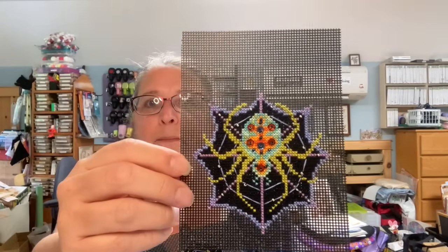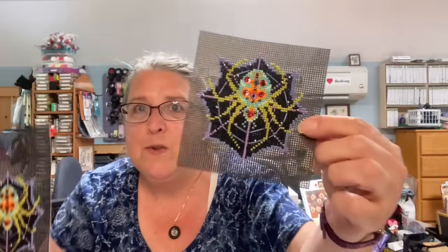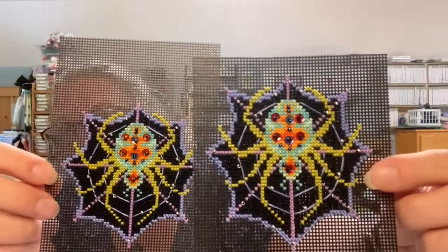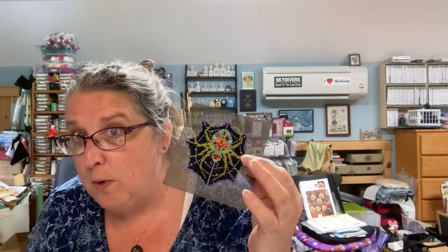I didn't waste any time. I dove right in. This was the one original to the kit, and then this was my duplicated one. And you're saying, is there any difference? Kinda. Turns out I had enough beads from the first kit to totally finish the bead work with this kit.